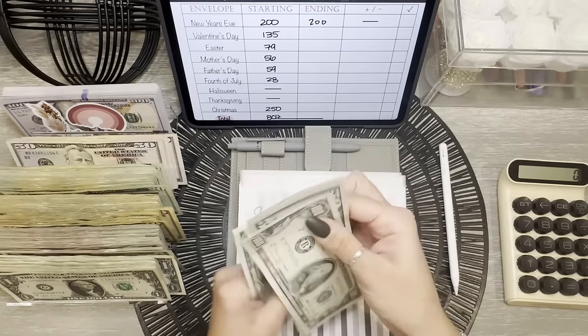$2,177. All right, and for this one, all right, let's tally these up really quick. So we ended with 1,741. All right, so that was a negative change of 2,148.